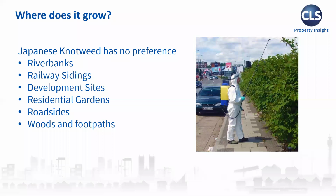Now, the knotweed had the added advantage, of course, from a sound protection point of view, that it grew very quickly and was a cost-saving measure. And of course, the problem is that trains that maybe pass alongside the Japanese knotweed can transport the rhizomes to different areas alongside the track.